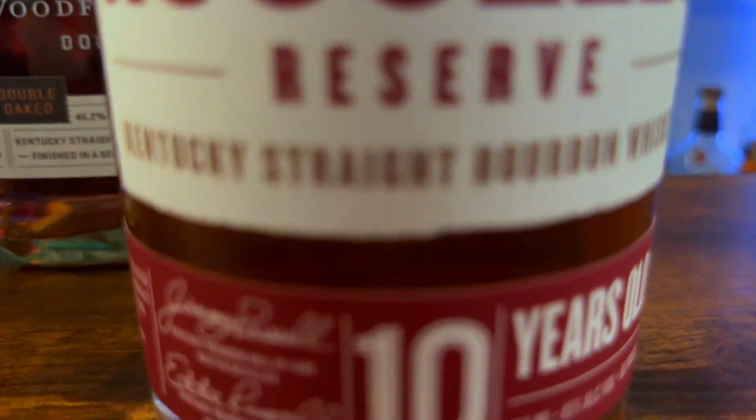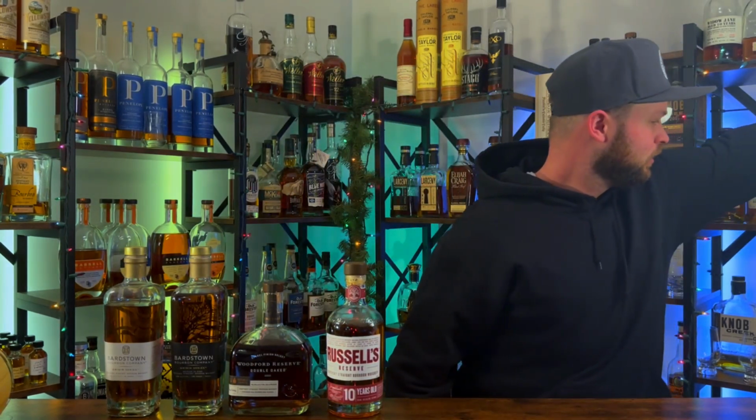I'm enjoying this bottle compared to the old white label here. This one right here, super bitter, not a fan whatsoever. This one right here, super sweet, cherry forward, fantastic bottle.